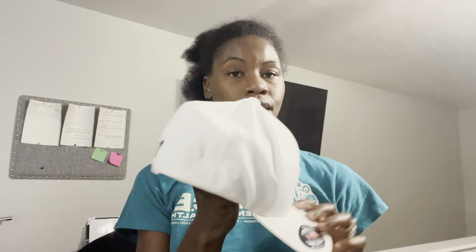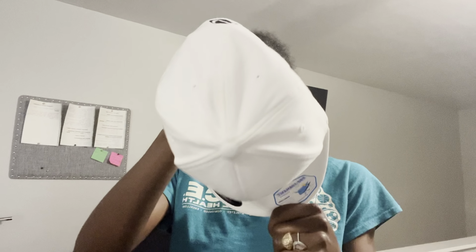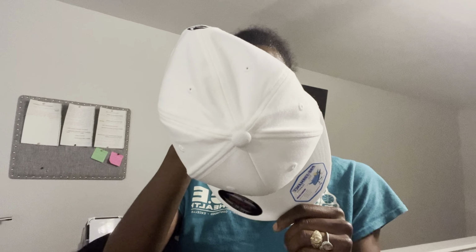Okay, it's a Flex Fit, small/medium, TLF Flex Fit 3D logo original. I know y'all see that sign. Let me see. I don't want it to touch.